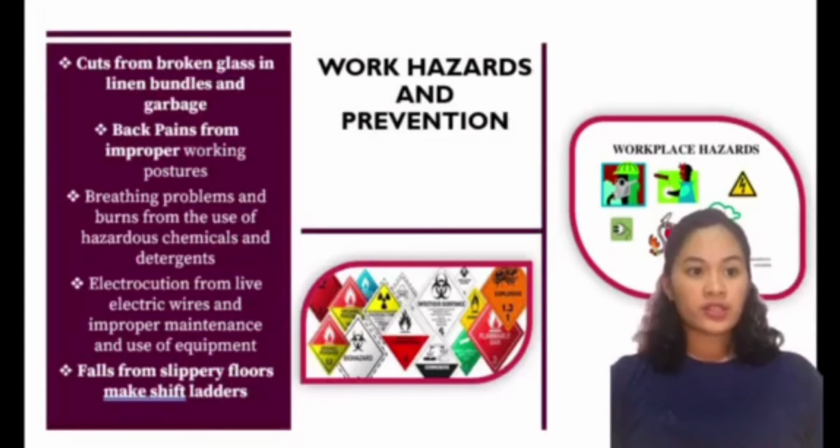Electrocution from lead electric wires and improper maintenance and use of equipment. Housekeepers must ensure the equipment she buys has the ISI stamp of safety. Employees are properly trained in the use of the equipment.